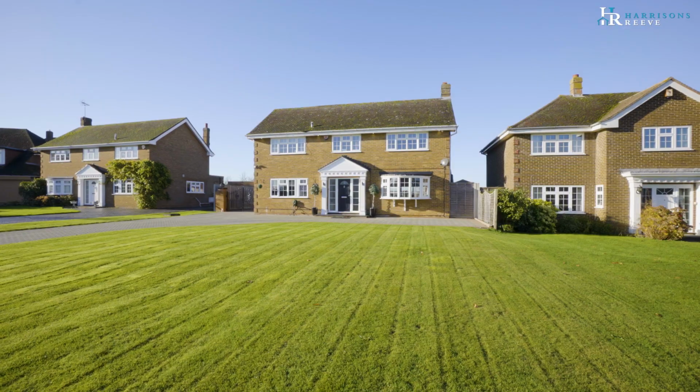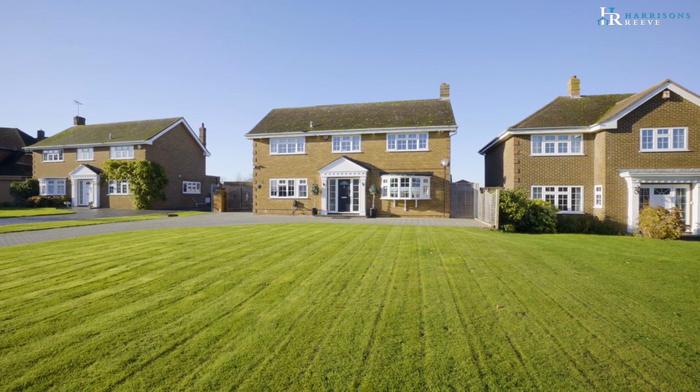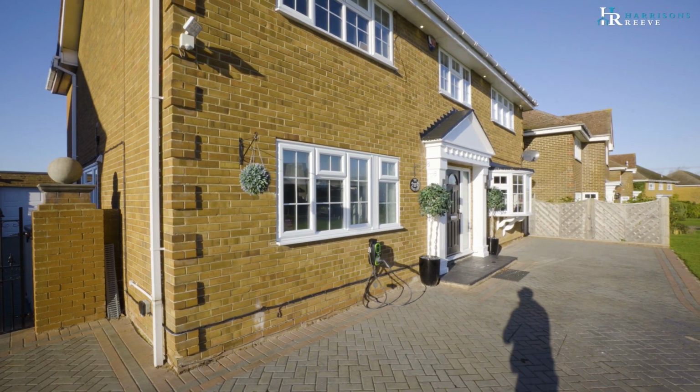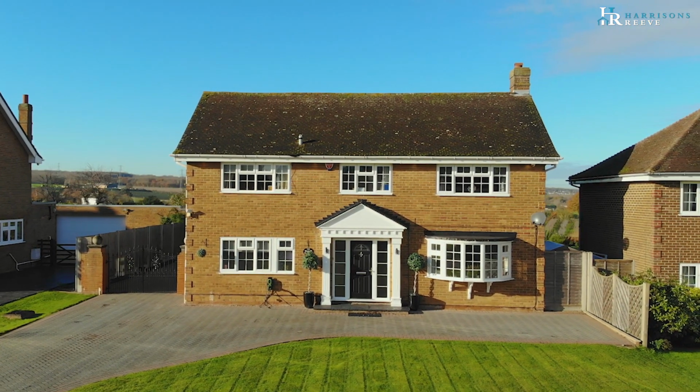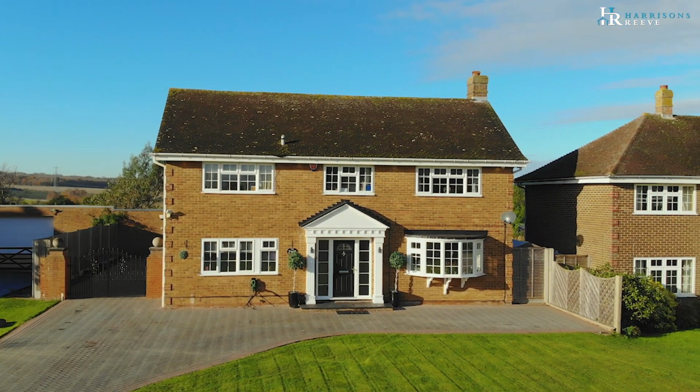Hi, I'm John from Harrison's Reeve Estate Agents in Raynham, and today you join us from this fantastic four-bedroom detached property, which is in Dane Close in the village of Hartlip. As I'm sure you can see from the front, this is a really elegant property. I'm sure it will appeal to a whole host of parties, but certainly if you're a family that needs outdoor and inside space, this is going to be the one for you.